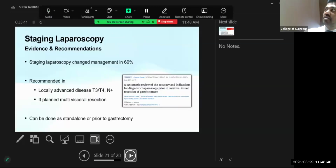Staging laparoscopy, is it recommended? Yes, definitely recommended because it has changed the management in more than 60% of patients with resectable gastric cancer. So definitely recommended in T3, T4 and N1 disease. But in our setting where we don't have access to PET-CT that freely, staging laparoscopy would be a better option. Again, it can be done as a standalone or prior to the index surgery on the table.